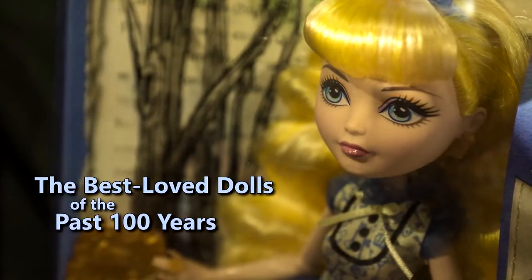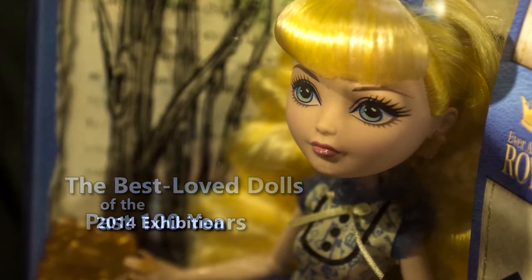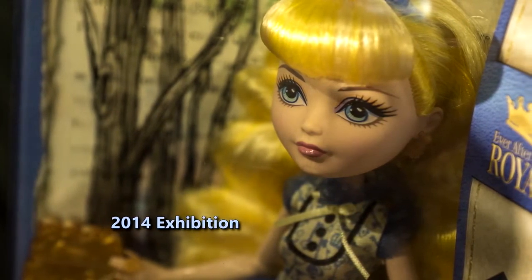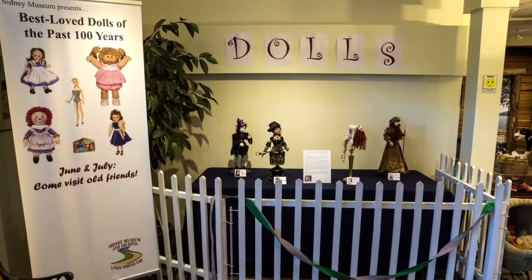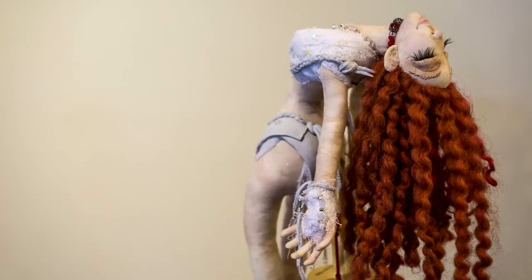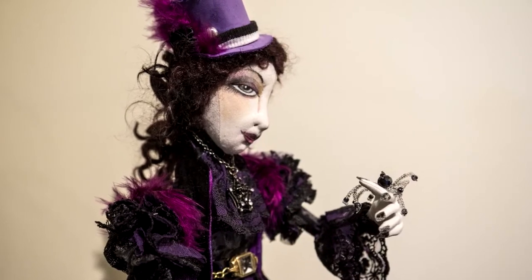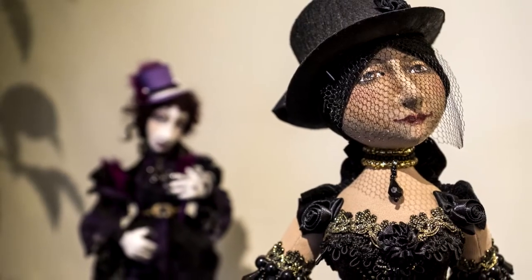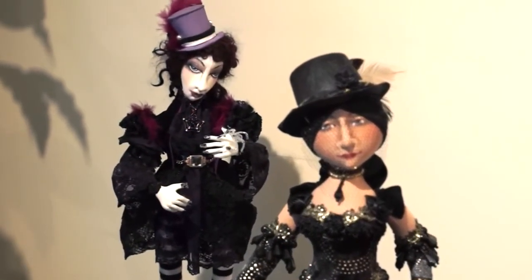In June and July of 2014, Sidney Museum held its first ever doll exhibit, focusing on the best-loved dolls of the past 100 years, from antique china dolls to dolls of today. The show opened with a special display of handmade dolls from local Sydney doll maker Romona King. These exquisite dolls are crafted from fabric, wood, trims, and other materials.